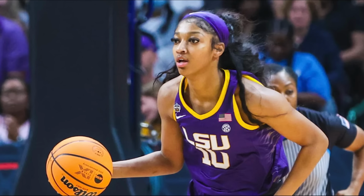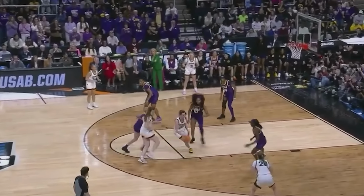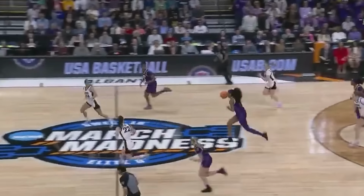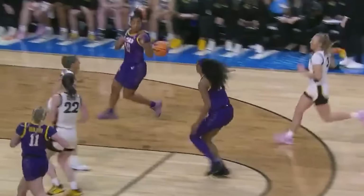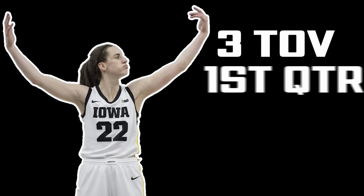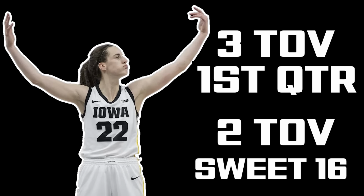Caitlin Clark had started the quarter off well, but the second half of the first was all Angel Reese. And on the very next play after that, Caitlin Clark was once again careless with the basketball. Angel Reese got herself another steal, led the break, and found her teammate for an assist. LSU went on a 10-0 run to close the quarter, and their defense forced Caitlin Clark into more turnovers in the first quarter of this game than she had in the entire Sweet 16.